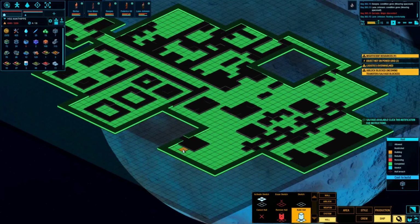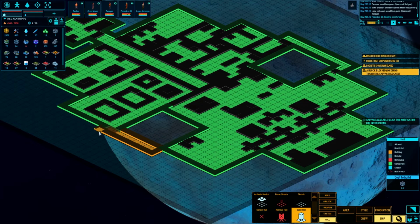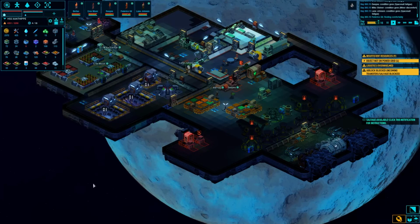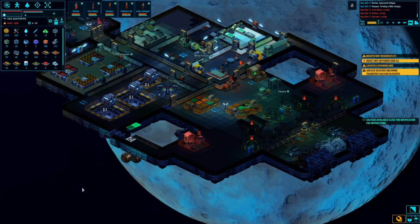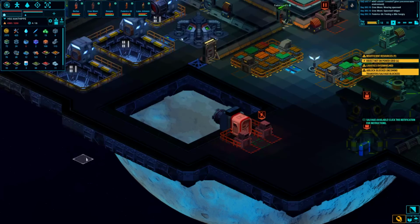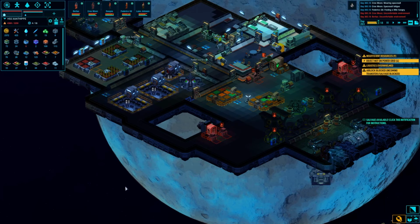Let's look at this. This is a one tile difference. That'll work for me. Fine if there's like one little extra tile there. Not that big a deal. Yeah, I like that. I may bump out one more here. We'll see. I'm not going to bother with doors just yet.